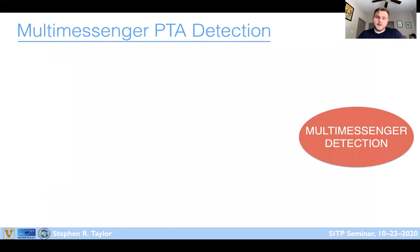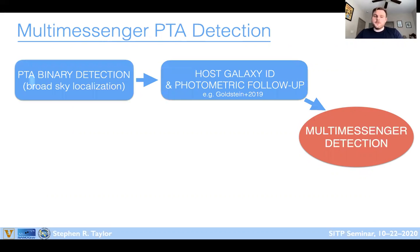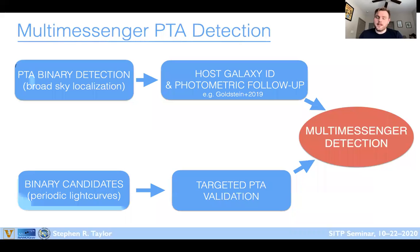That actually leads on to what I'm talking about here, is that there are two possible avenues to the multi-messenger detection. The first is that we'll have broad sky localization, very poor pointing, and then within this volume that the PTAs identify, we can do host galaxy identification, provided we've got deep enough catalogs, and then photometric follow-up. The other is that we've got lots of binary candidates that exist already. Let's do targeted PTA validation of those. It certainly is possible that PTA data is not sensitive enough yet, but by the end of this decade should be sensitive enough to rule out many of these candidates as being true binaries or not.